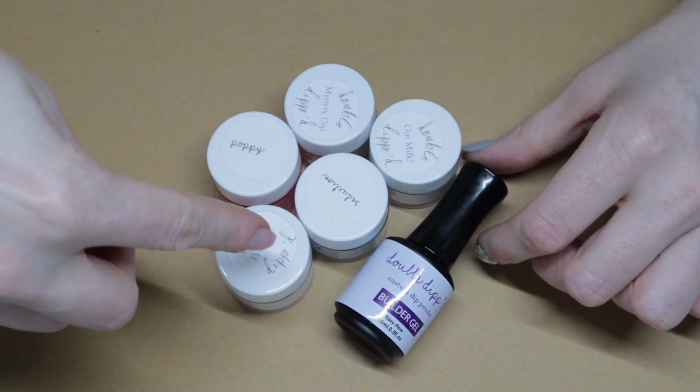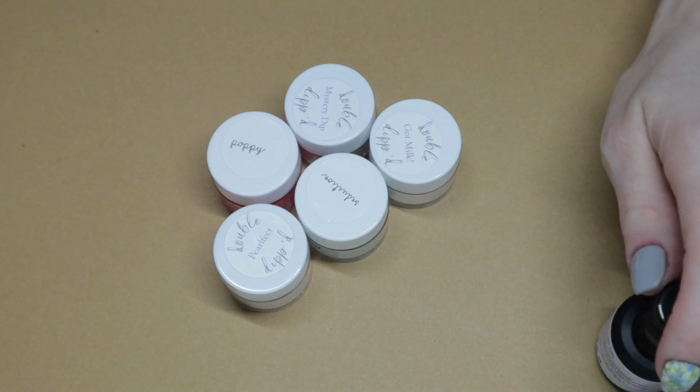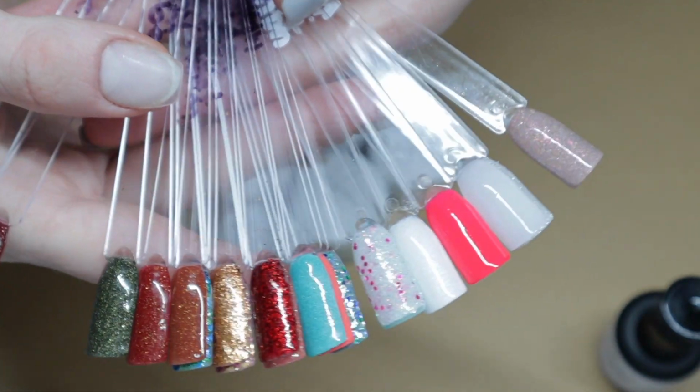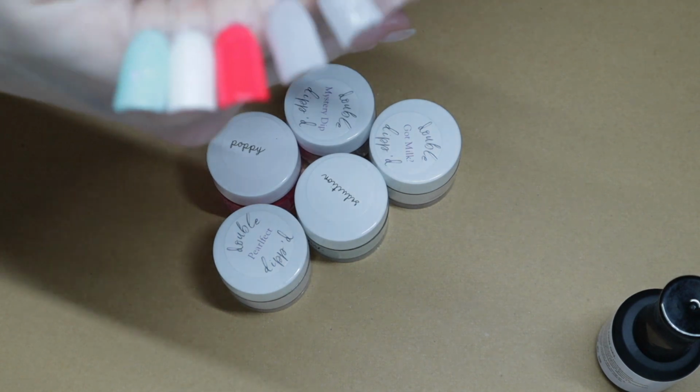And you've seen me use their colors once in a mani on this channel, but I really need to get to using them more because I do have a pretty extensive Double Dip collection. I mean, it's not like insane out of this world, but I do have a good amount of colors. So I recently placed an order for all of these colors.